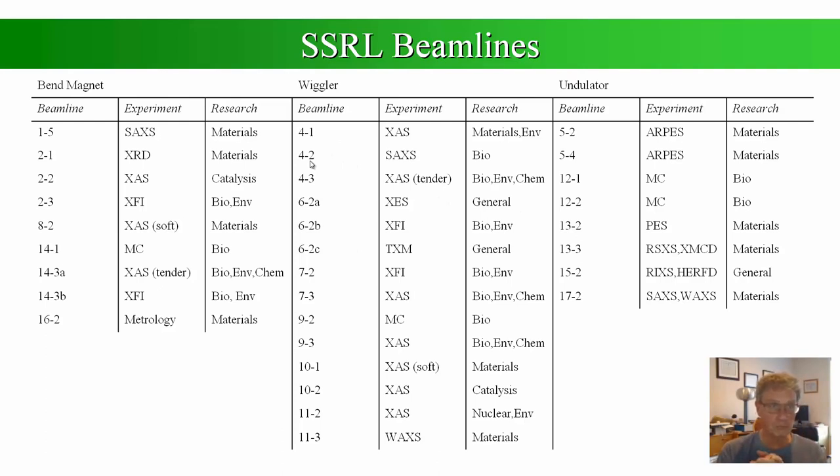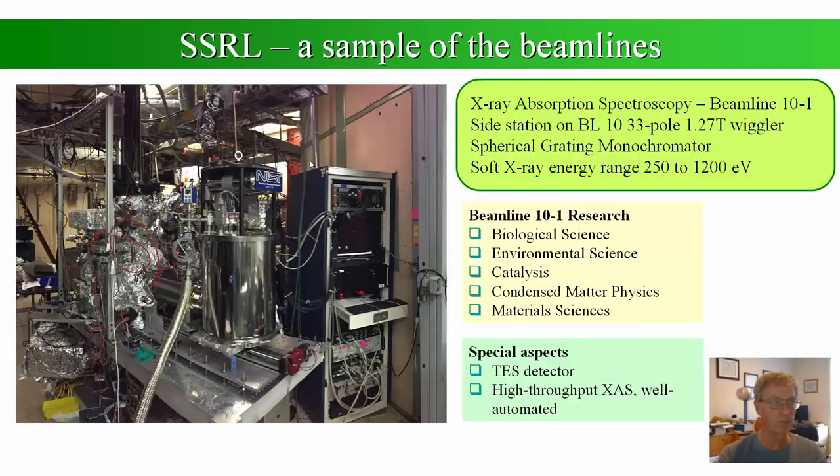Okay, enough about beamlines for the moment. Let's give you some specific examples. The first in my beamline sampler, the first choice, is beamline 10-1. Beamline 10-1 is a side station on beamline 10, a 33 pole, 1.27 Tesla wiggler.